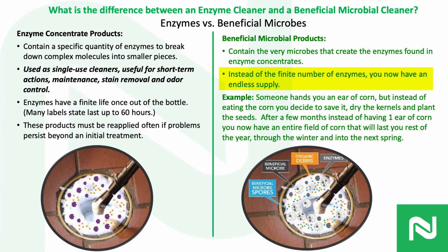And as an example, what I always say is someone gives you an ear of corn. Instead of eating that ear of corn, you save that ear of corn, you dry it out, you plant an entire field of corn, and now you have an entire field of corn instead of just one single ear of corn. And that's how it works. Instead of having just a few enzymes, now you have the beneficial microbes that are producing hundreds and thousands of enzymes to perform the work.